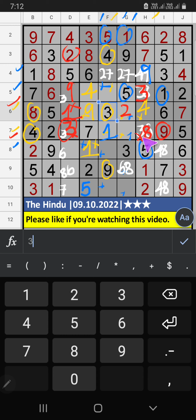5th grade, 2 numbers are remaining, 6 and 8. 7th row, we already have 8. So 8 can't come in the cell, 8 is confirmed here. Then 6 is here. Column G, we have 6. So 6 can't come in the cell, 6 is confirmed here. Then 8 is here. Column G, we have 2. So 2 can't come in the cell, 2 is confirmed here. Then 7 is here.